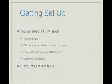All right, so we're getting contracted. We've picked out our IMO. We've got contracts sent back to them. We're just waiting for those contracts to be approved now, and we're waiting for marketing materials and all that good stuff to get back. In the meantime, there's some setup stuff that we need to be doing. You're going to need a CRM soon. CRM is a client relationship manager. It's a piece of software that's going to allow you to organize your agency and track vital data.